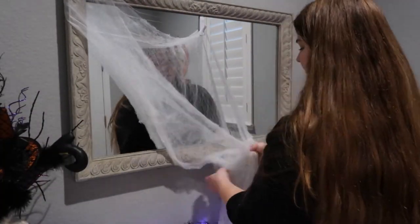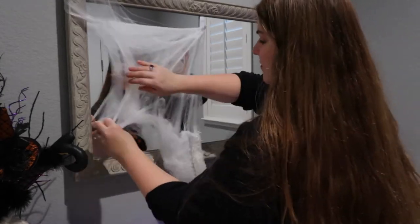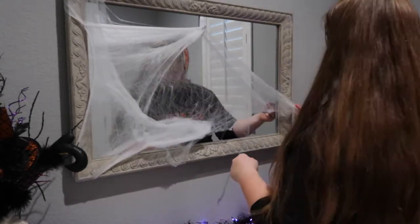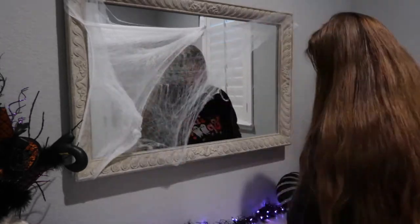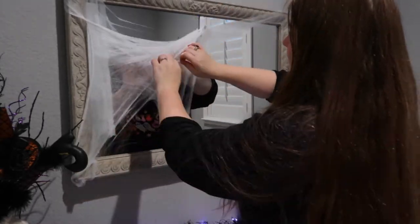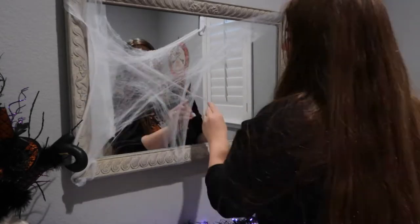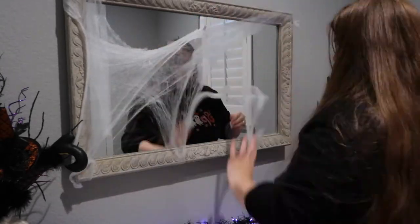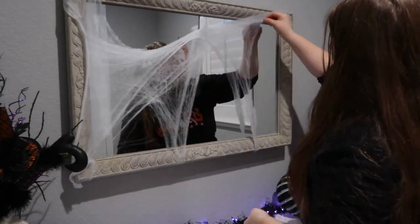So here I'm just adding that spider web to the mirror. I did find it a lot easier working in thinner layers. I think it came out a lot better. So I'm using scissors to thin out some of that webbing, especially along the edges where it tends to clump up. And that just gives it a much nicer look when you work with the thinner layers.